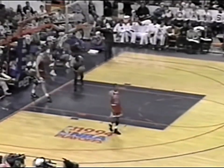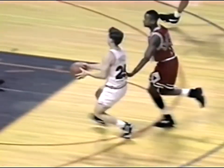Oh, Luke got it before it got to the board, but they give. He said it was off the glass. Let's take a look and see if it is off the glass. It is off the glass. Good call.